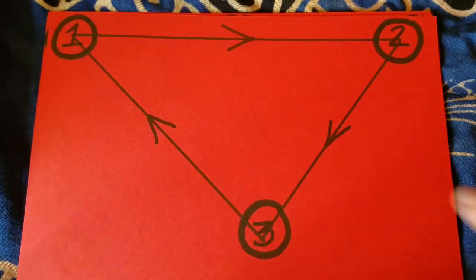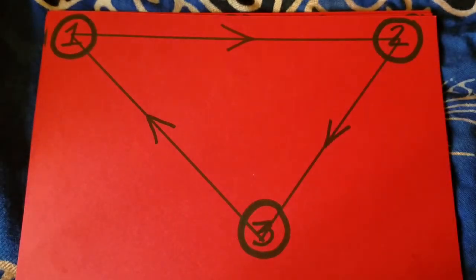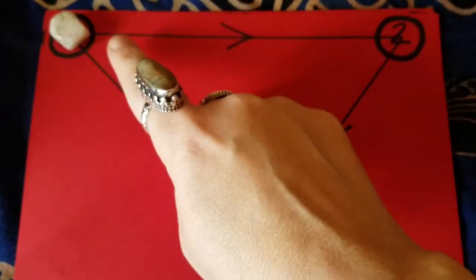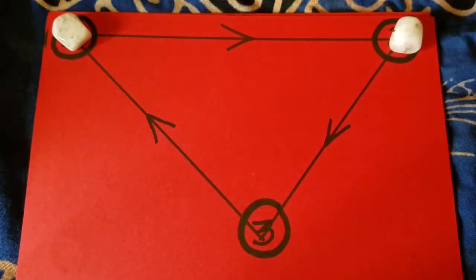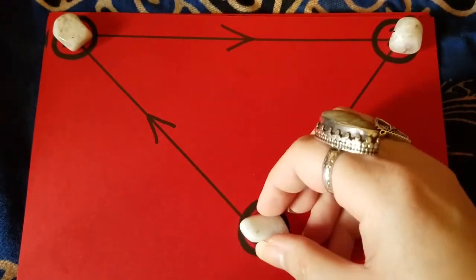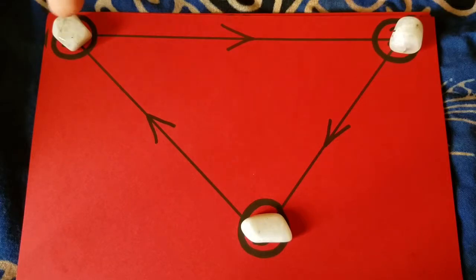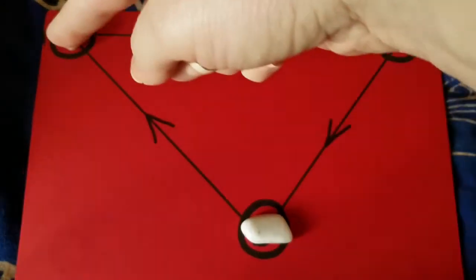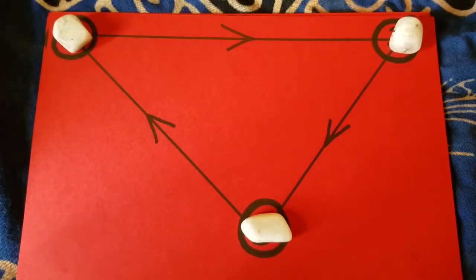I do want to mention the reason I have these little arrows drawn on here is because you will place the first stone in and then place the second stone in and then the third stone in, and then you would, just as you would cast a circle, energetically link the crystals. And it's important to finish the link, to connect them so that a grid is created.